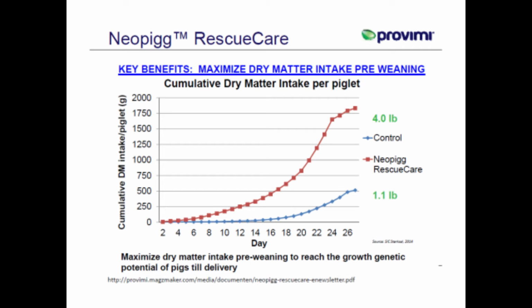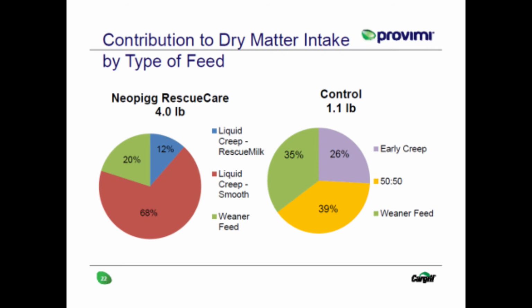It's something that, there are some positive results, but again, we recognize that there are differences, and so we're working through to see if there are still pieces that would be applicable. Okay, so from a dry matter intake standpoint, how that flushes out as a percentage.